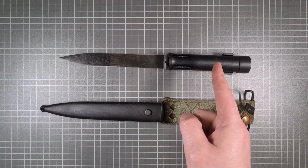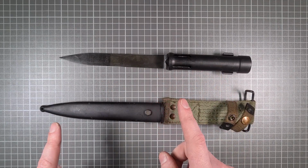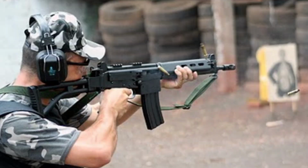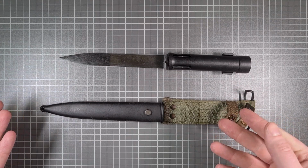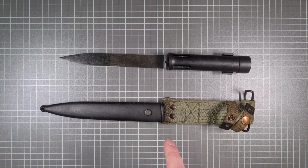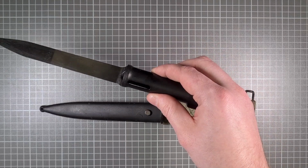Now, in 1985, Brazil adopted the IMBEL MD series of rifles, which is pretty much an FAL in 5.56, so a pretty cool little rifle, kind of like an FN FNC. And they took these as well.